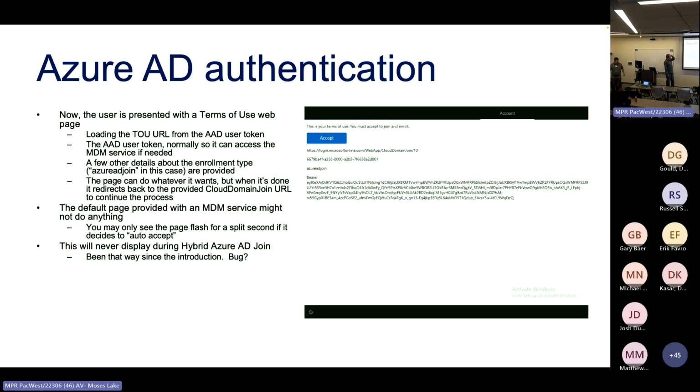I mentioned that terms of use webpage before. If you build a custom one, you've got to build a sample that just takes all the inputs provided to it and displays them to the page, and then has an accept button that causes a redirect to the provided URL, which is the first parameter. So the page gets told, whenever you're done, post back to login.microsoft.online.com/webapp/cloud-domain-join/10. So it sends a request to that, and then that ends up redirecting back.